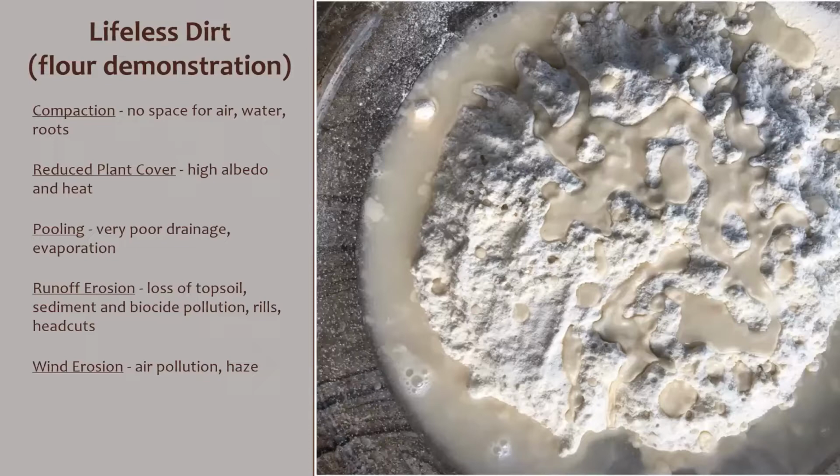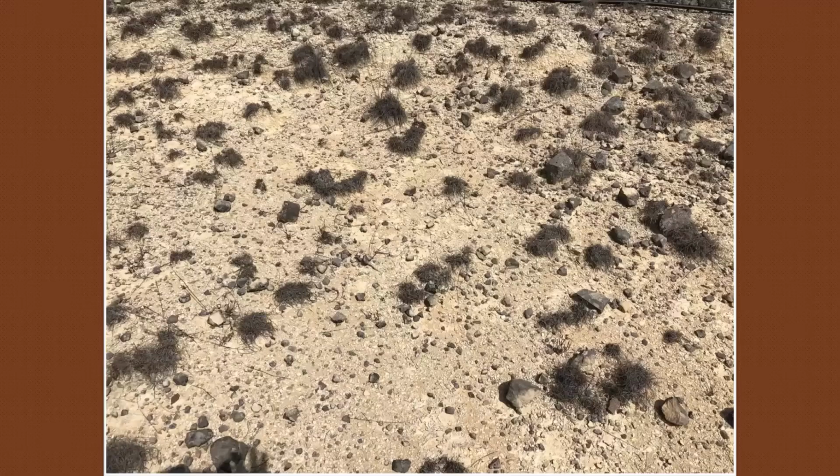When you have reduced plant cover, you have high albedo in these areas that are just compacted soil and heat. You have that pooling, so the water doesn't soak in, and it washes off, causing erosion. So we have runoff erosion, we lose our topsoil, sediments and biocides, and rills and head cuts develop. And then on top of that, there's wind erosion. All of that is what we're experiencing on some of our degraded landscapes, and this is kind of what that looks like. You pour water on top of this and it just runs.